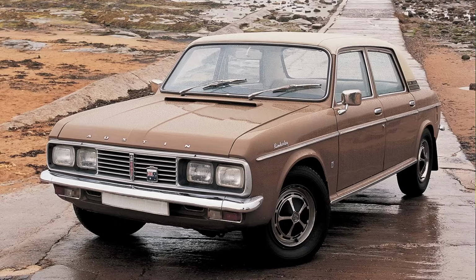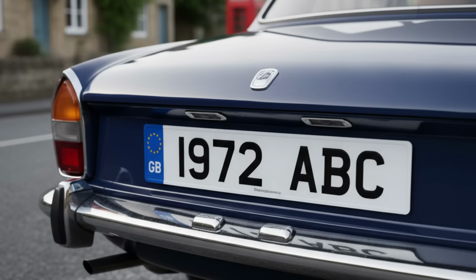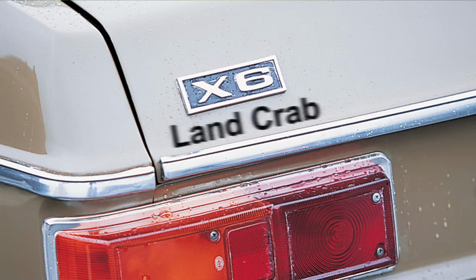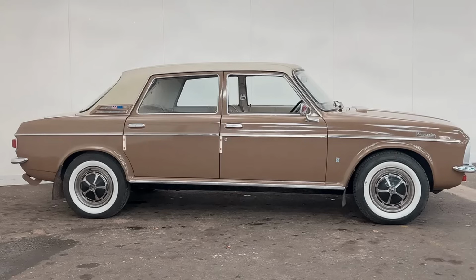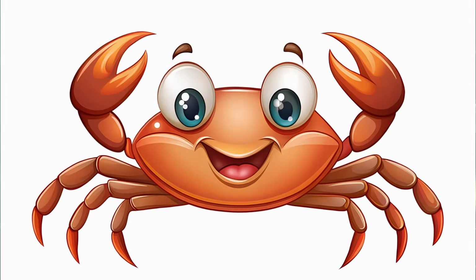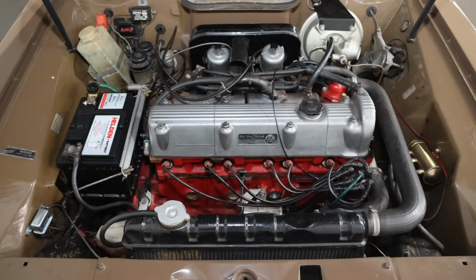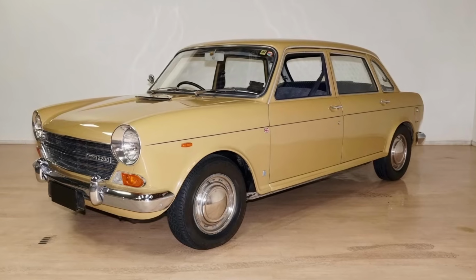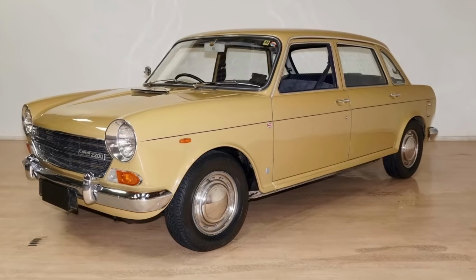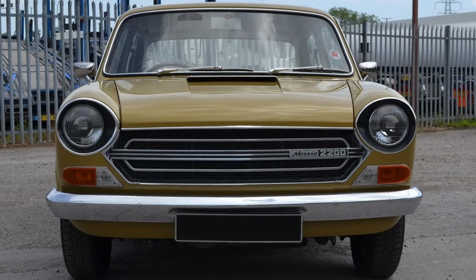Unfortunately, they were an unconventional choice in a market that preferred more traditional rear-wheel drive sedans, and production ended after just 2 years. The Austin X6 was nicknamed the Land Crab due to its unusually wide stance, which gave it a squat, road-hugging appearance reminiscent of a crab. This unique design was a direct result of its innovative front-wheel drive layout with a transverse-mounted engine. This nickname was also widely applied to its family of cars which used the same platform, including the Austin 2200, Morris 1800 and Morris 2200.